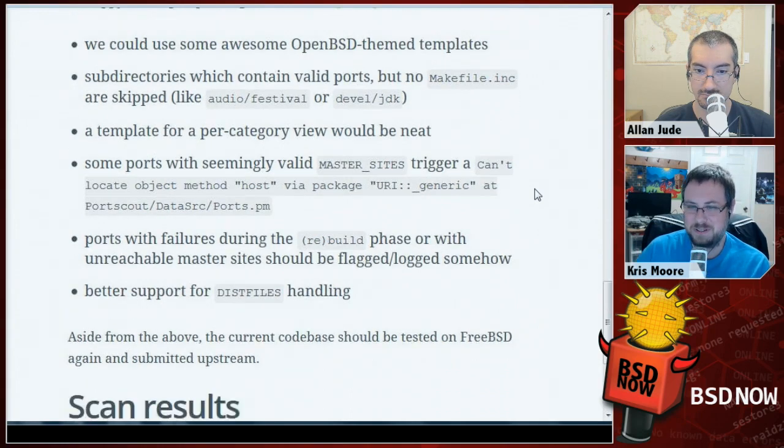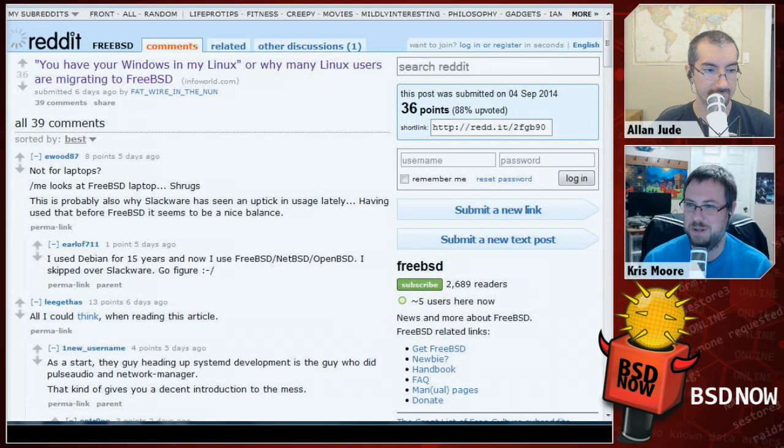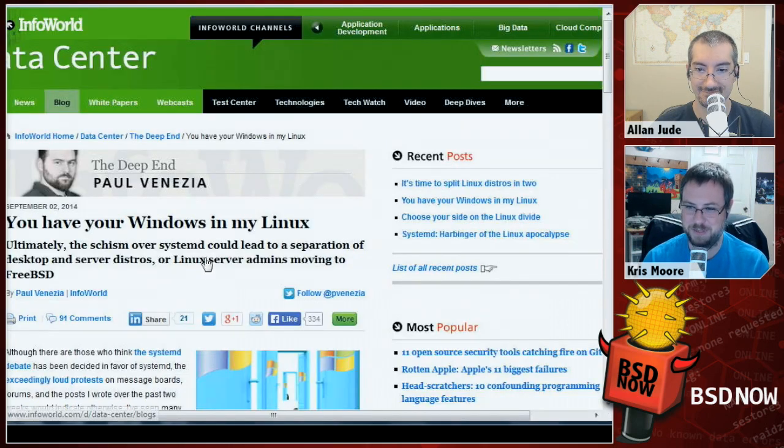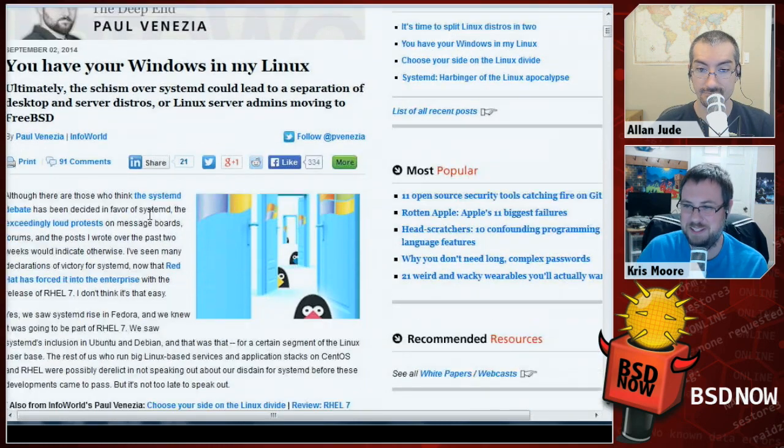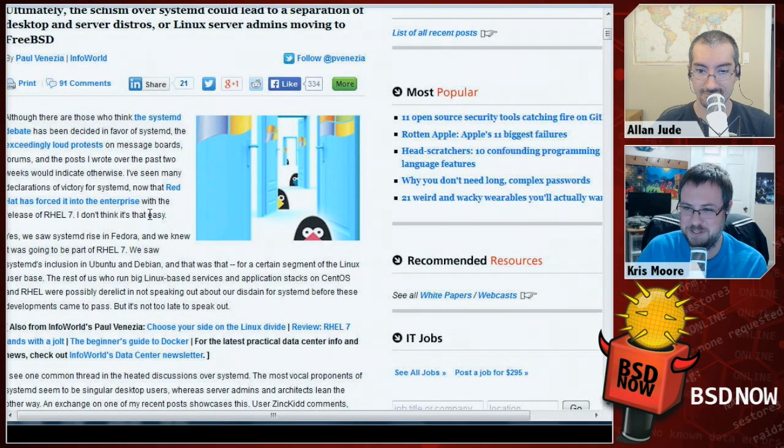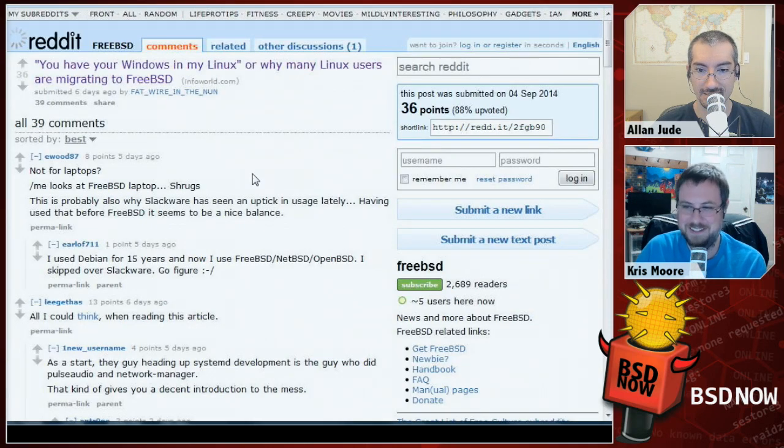Okay, so next up, this was interesting. I saw this earlier this week, but about sysadmins and systemd refugees flocking to BSD, and it was a Reddit thread. As all the drama in Linux land has been happening about the rapid changes to their init system, a la systemd, a lot of people have been looking at BSD alternatives. So we also have an accompanying article, which kind of goes with it, called You've Got Windows in My Linux. Oh, no. Yes. And the accompanying comments give a nice glimpse into the minds of some of these switchers. Any thoughts you had on these guys?